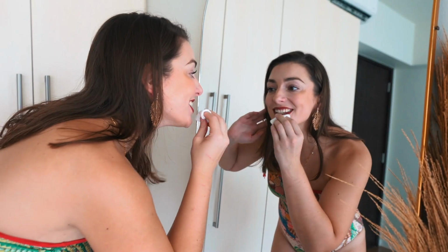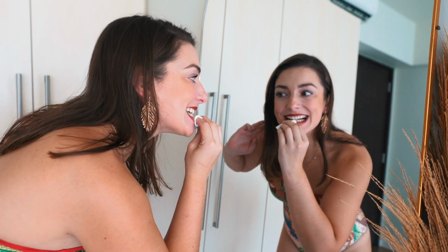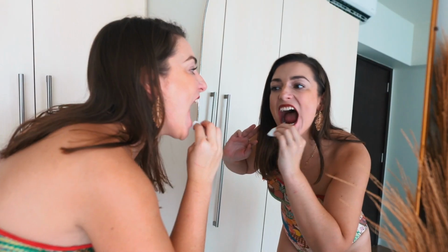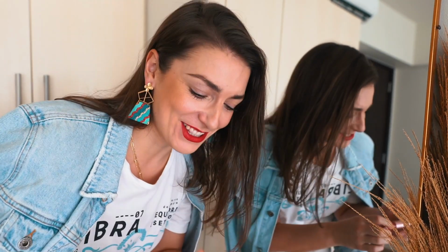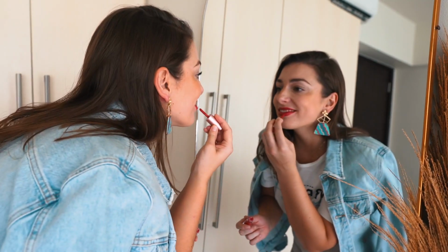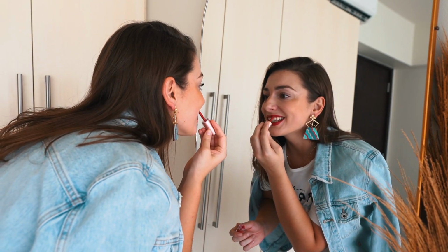Ready for the next outfit? I am. But first, we're going to remove this lipstick and add some red. I just put on some red lipstick and I realized I applied it like a child, so I have to fix it just quickly. It's just not nice. Okay, we are done.